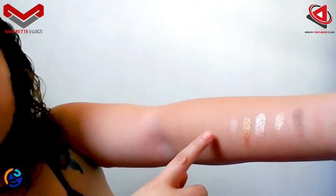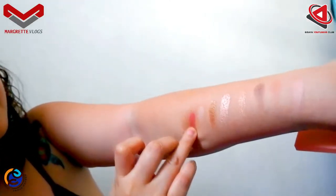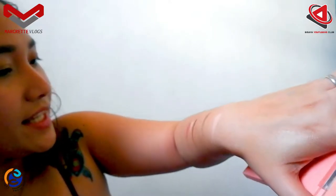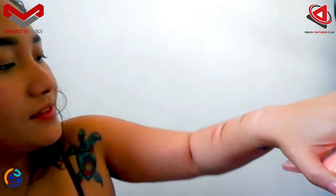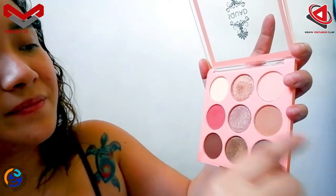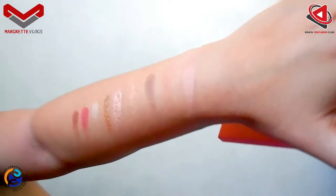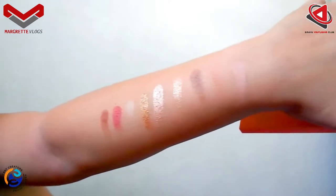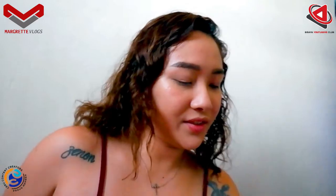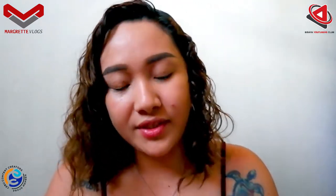So it's very light, if you can see. Ooh, I also like this one. So I love these, the ones in the center. Last one. Okay, so all of those are the swatches of the eyeshadow. So I feel glittery today. I'm gonna be using the ones on the center. So let's go ahead and get a brush.